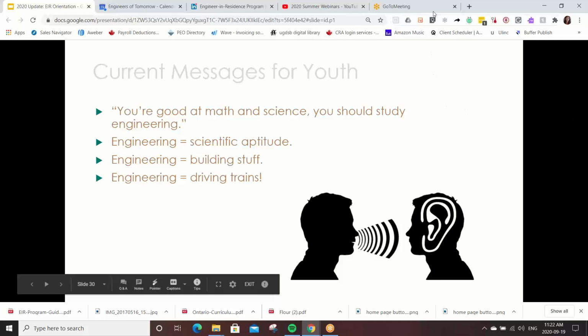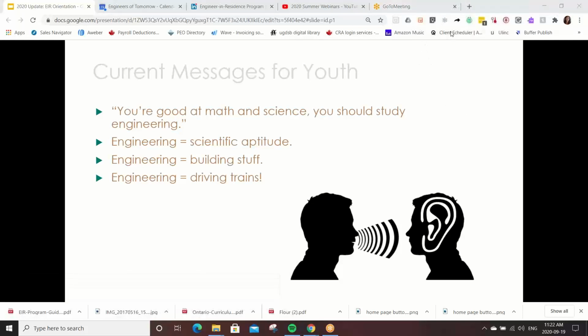And I think the important thing to note here is just that that's not the whole story. It's not that these things are untrue. So yes, if you've got a great scientific aptitude, or yes, if you love building stuff, yes, if you love solving problems, yes, if you're good at math and science, engineering might be an option for you. But it's just missing so much of the story. It's such a small part of the story, and that's what's leading to some of the lack of diversity and different ways of thinking that we have in the engineering population.